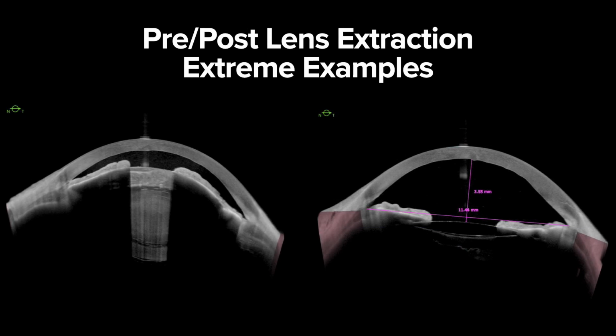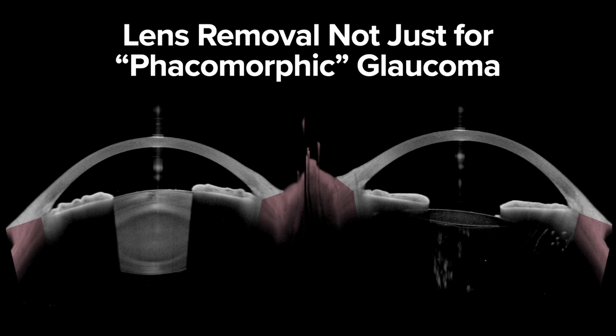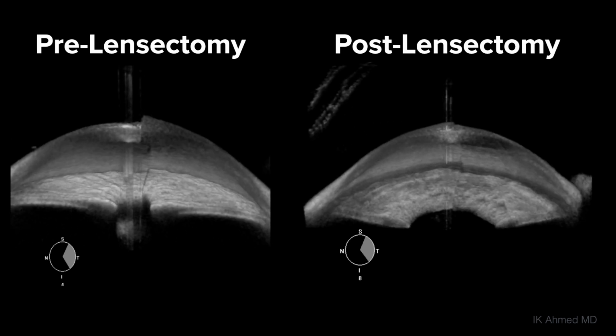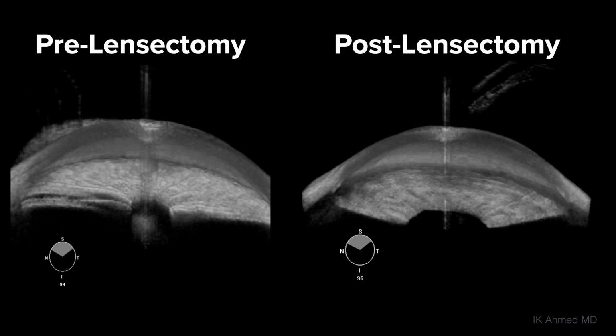We have some examples, very extreme examples, of a very large lens pushing the iris forward, and removal with a significant deepening of the AC and angle opening. But removing the lens is not just for these large intumescent phacomorphic type pictures. It can be subtle, like this example here where we see a relatively high lens rise with the rotation of the iris forward causing angle closure. Removal of the lens has caused the angle to open. And 360-degree visualization of the angle shows a nice pre- and post-op lensectomy.